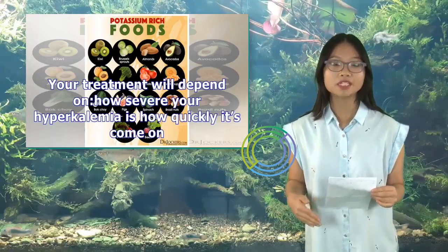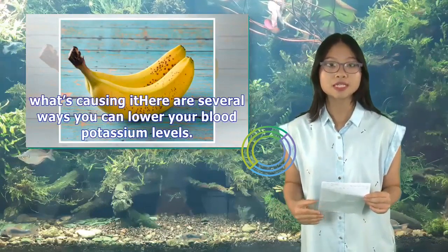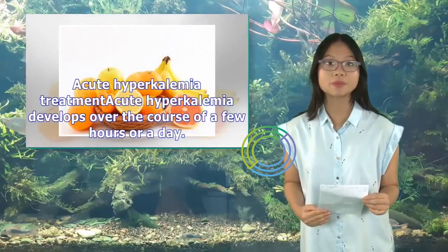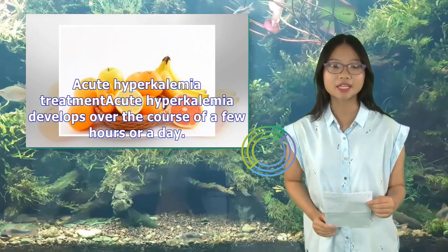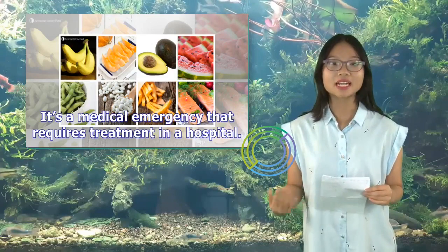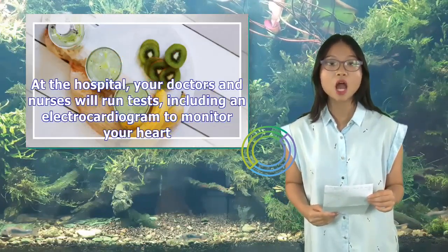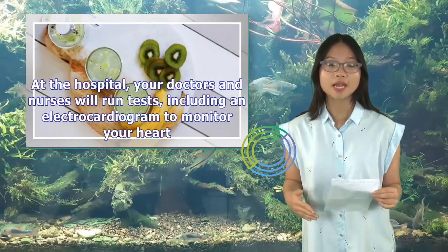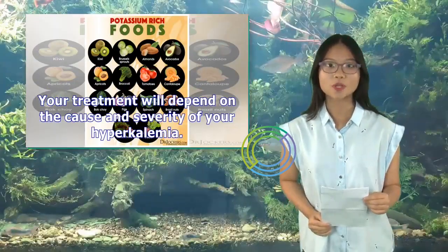Your treatment will depend on how severe your hyperkalemia is, how quickly it's come on, and what's causing it. Here are several ways you can lower your blood potassium levels. Acute hyperkalemia treatment. Acute hyperkalemia develops over the course of a few hours or a day. It's a medical emergency that requires treatment in a hospital. At the hospital, your doctors and nurses will run tests, including an electrocardiogram to monitor your heart. Your treatment will depend on the cause and severity of your hyperkalemia.